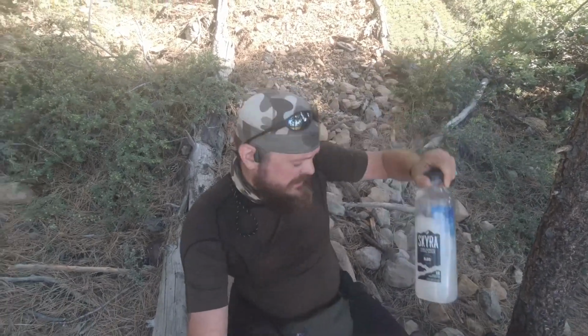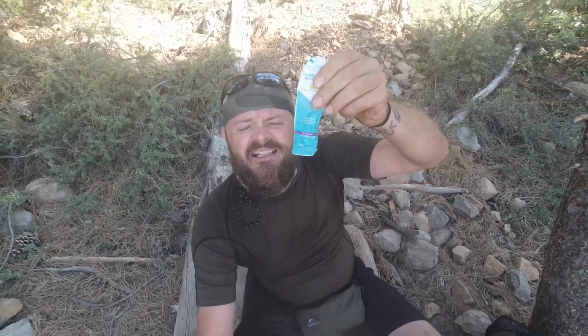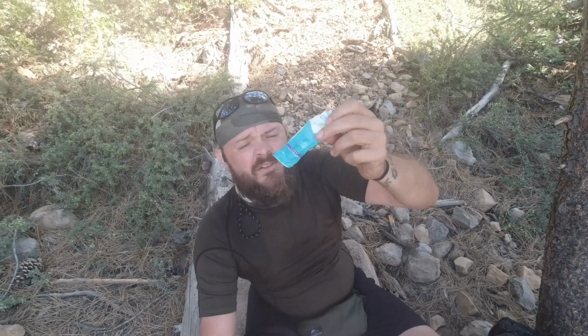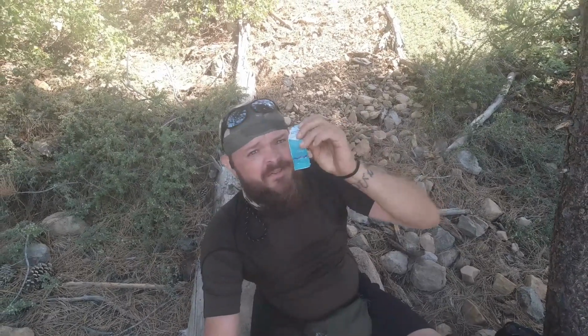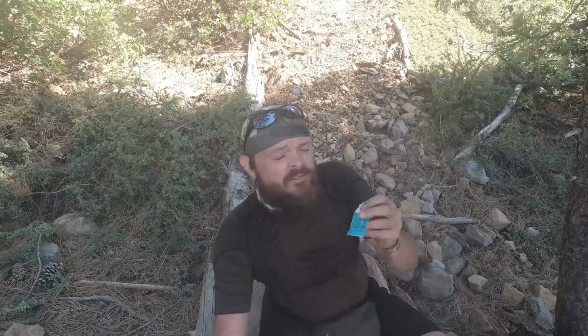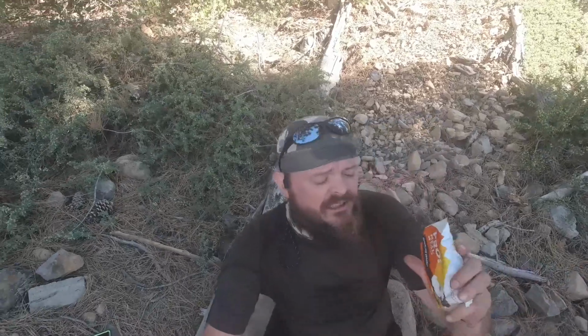Mixing up a little electrolyte. That's some Liquid IV acai berry. This stuff is so good. I like this sweet. I used to only carry emergency on the trail. This stuff is so much better. It's a bomber. If you get a chance to get some of this to rehydrate on trail, this stuff is fantastic. And then same as yesterday, a chocolate coconut Clif bar.